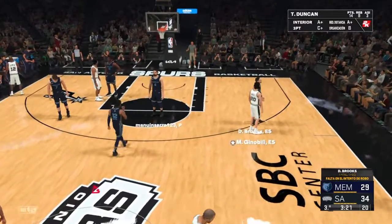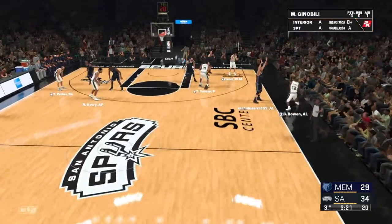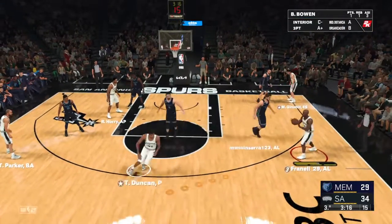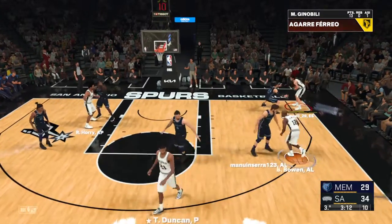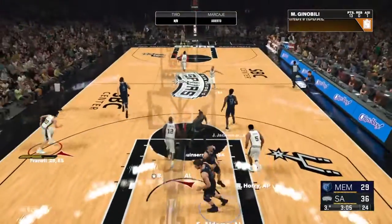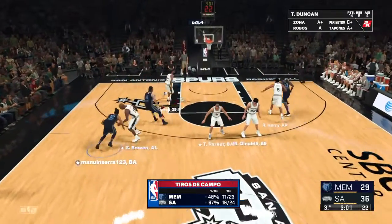Memphis foul. And there's a whistle. That goes on Dylan Brooks. First personal foul. That is his first foul of the game. First team foul. To the middle. Pass to Ori. Duncan with it. Down low. Here's Bowen. Shakes him. And the layup is good. And the Spurs lead by 7.